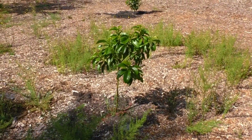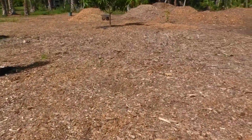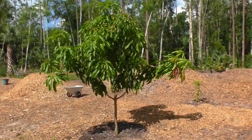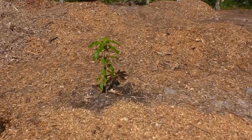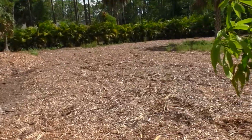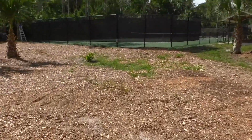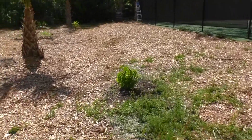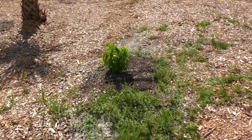Here, this is an avocado tree. Here I've got a nice mango that's doing well. And then over here, another one. And here I've got all my chips. I've got to spread them all out. I want to get these weeds down before the summer rains really kick in. Because once those summer rains kick in, the weeds come up like mad. But if I can cover, once I get them pulled, and by the way, this is a guava tree.